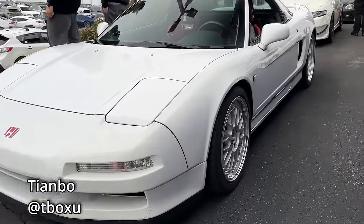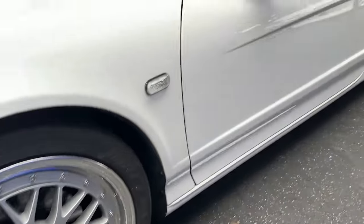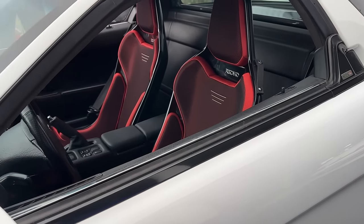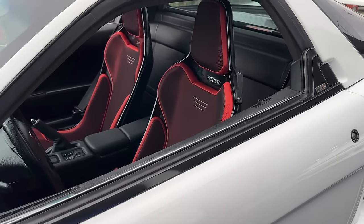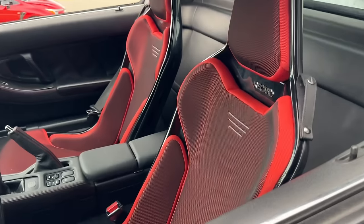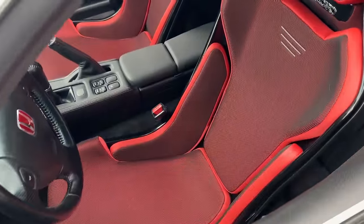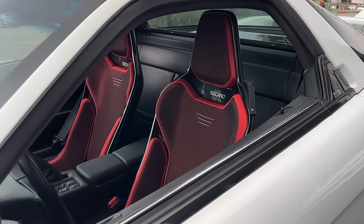White NSX just pulled up, also on BBS LMs. And this is my first time seeing these Recaro seats in here. I've seen these on ASM's blog. They've installed it on like newer Miatas. Obviously it's a newer age look and design, but interesting to see them in an NSX. It doesn't look terribly out of place. So not bad. The color is cool. The color has a nice red hue.